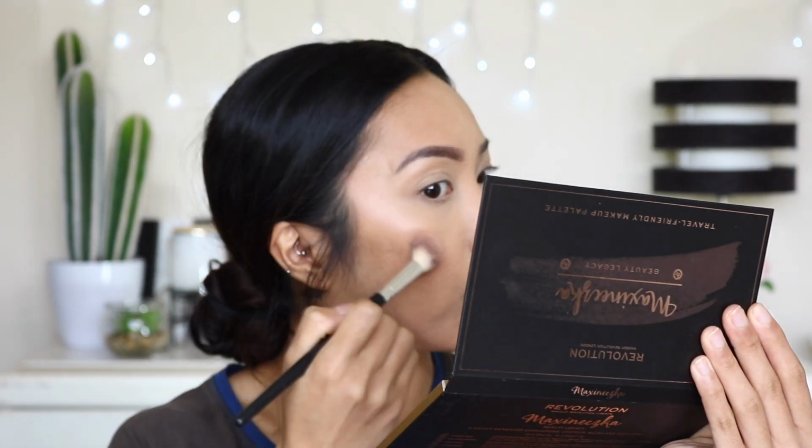So you could mix in a little bit of crystal and the pure glow and you'll get the intense highlight that you're wanting. But if you want more of a very subtle glow, then just stick to pure glow.